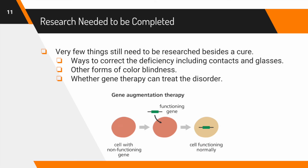There are very few things that still need to be researched besides a cure. Ways to correct the deficiency, including contacts and glasses, other forms of colorblindness could also be looked into more, and whether or not gene therapy can actually treat the disorder.